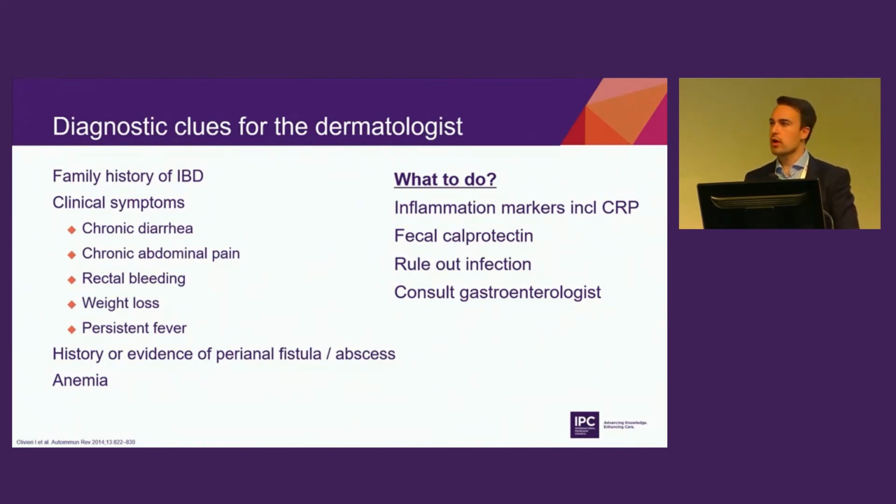First of all, chronic diarrhea, watery stools or bloody stools several times a day, chronic abdominal pain, rectal bleeding, weight loss, and persistent fever. These are some of the things where we should start to think, could this be because the patient actually has inflammatory bowel disease? If you look at the medical charts and there's a history of fistulas or abscesses, then this is also a giveaway. And of course, if you find anemia, we need to dig a bit deeper, because anemia in chronic disease is very common in IBD.